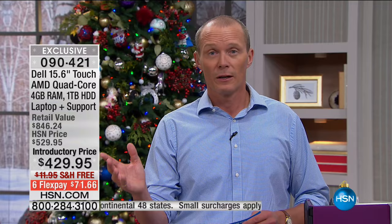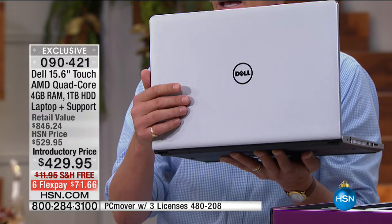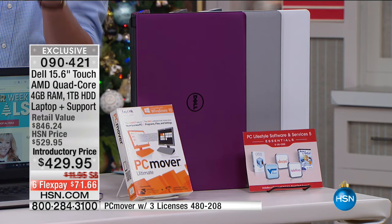Now, we only have three colours remaining. The silver, the white, and I'll show you the back of the silver here. It's really got a lovely texture to it. The silver, the white, or the purple. $429.95. And in fact, the purple has been the biggest seller so far. $71.66. If you have the HSN card, guess what? Your payment goes down to $35.83. We're going to deliver this for free.